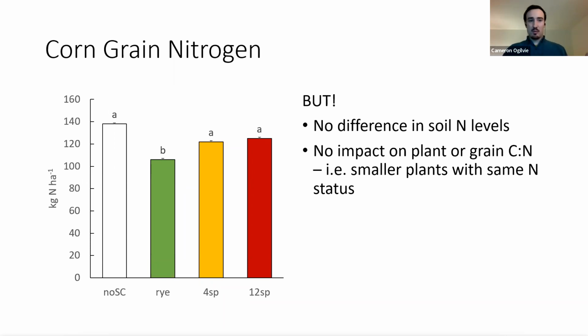We saw that there was, yes, less nitrogen in the corn grain following cereal rye compared to these other cover crops. But you have to dig a little bit deeper than that, because is this an issue of nitrogen supply in the soil? Or is this an issue of nitrogen uptake? Or what is the issue here? And so there were no differences in soil nitrogen levels. So that's the first thing, is the amount of nitrogen that was available in the soil was not different between these cover crop treatments. So it at least didn't look like the rye had taken up nitrogen that was then not available for the following corn crop.